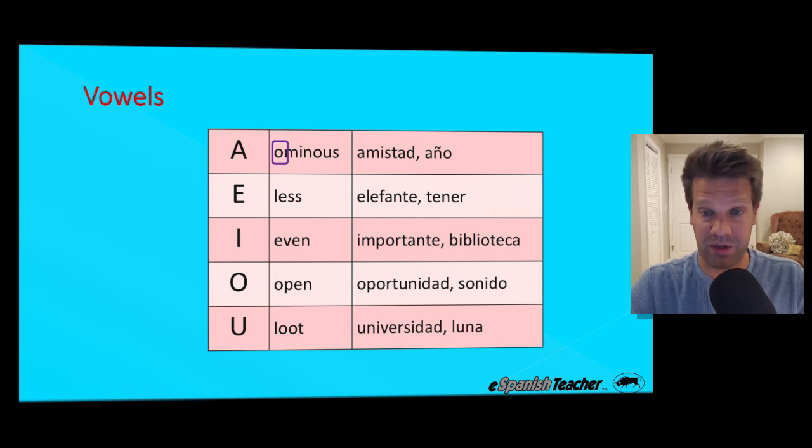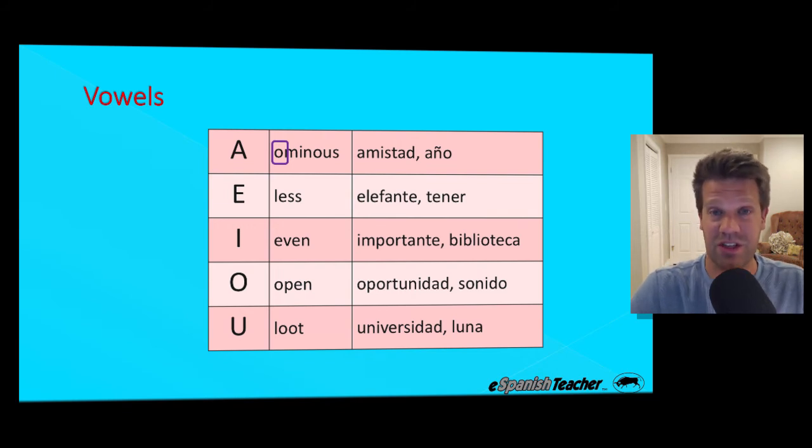And then some examples in Spanish are amistad, and año. Okay, año, amistad. Not amistad, amistad. Año, amistad, año. You should be saying these words with me as we go through because they're good vocabulary words, but it's also necessary to just get a feel for how to pronounce these words.